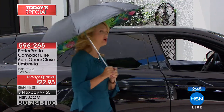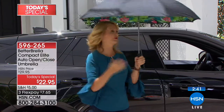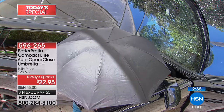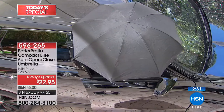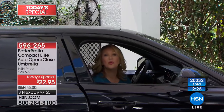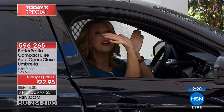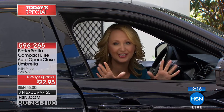We all know getting in and out of the car is that moment we all dread because we know we're going to get drenched with the traditional umbrella. With your better umbrella, this has a big canopy, so it's 46 inches. So I'm completely covered and protected as I'm getting into my vehicle. Then all I do is lower myself inside, close the door nearly completely, touch that one-touch button, and then pull the umbrella right in and shut the door. So it's not taking up a lot of space to close the umbrella, and it's closing upward, not downward, so the water isn't rolling all over you, which is so brilliant and ingenious.